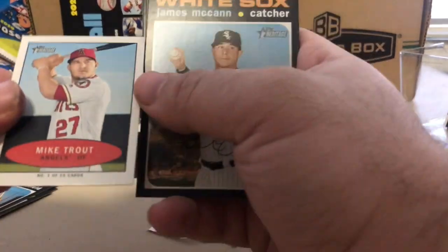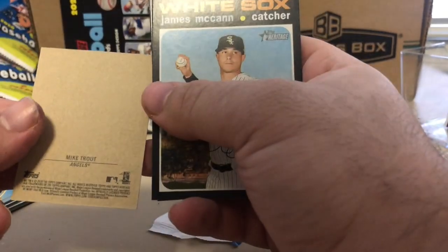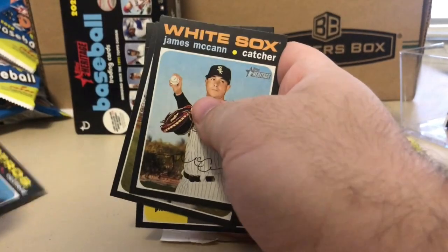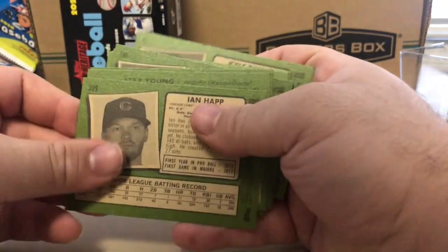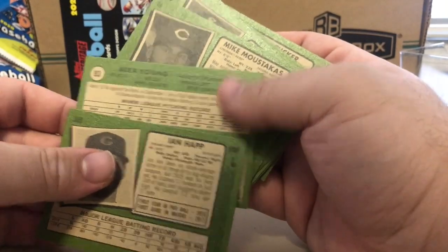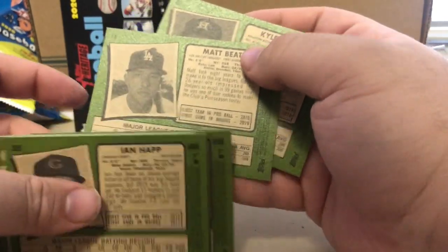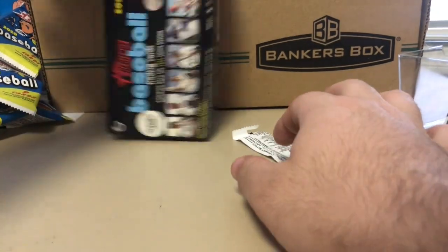This is number 1 of 25. Not of this card, but of the set. Probably worth nothing, but never know. Alex Young and Zac Gallen. I haven't seen one in the few videos and packs I've opened. Jade Jericho somehow got card 10. A lot of low numbered stuff in this one. And that was it. It was actually my last pack.